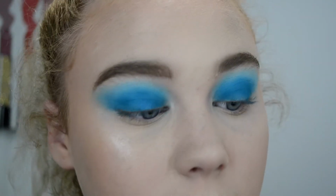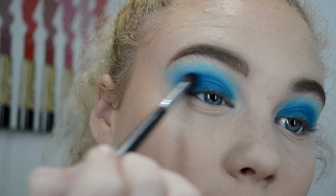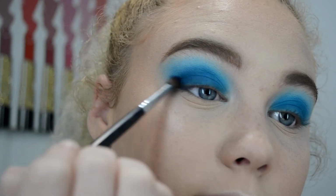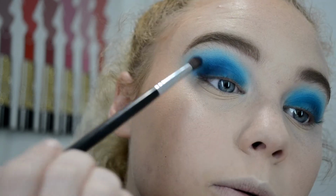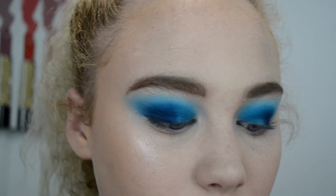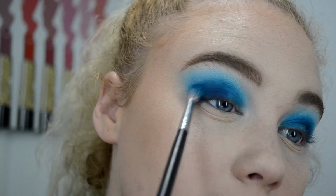A lot of kickback. I'm going to put this in my crease. I didn't get very much because I was honestly scared of it. It looks so patchy on camera, but it's not. How about we try to pack it on? Because I think that was one of the shades he said was a pressed pigment, maybe? I'm going to mix the shades Flourishing and Deceased together and softly blend out this color.